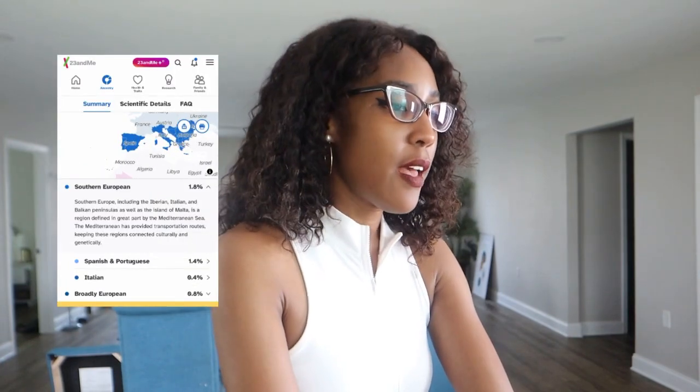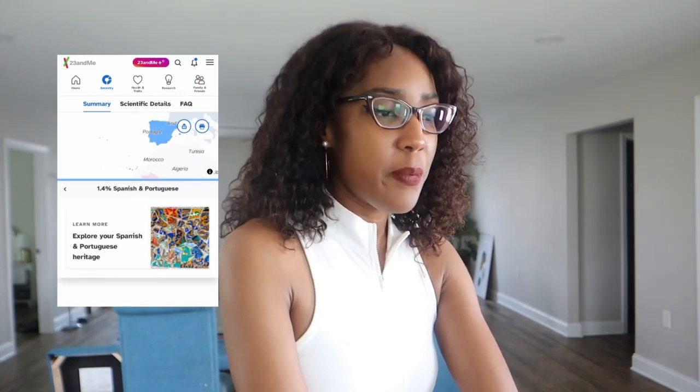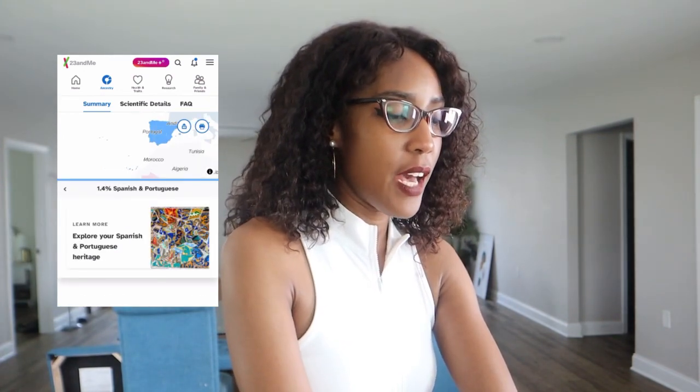And next we have Southern European. This was something new because Southern European countries did not pop up on my other DNA test. With this one, it put me at 1.4% Spanish and Portuguese, 0.4% Italian, and 0.8% broad European, okay? That was interesting because I never would have guessed that I had any of this in my DNA. Very small percentages, but it was interesting that it popped up.